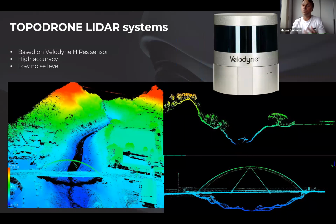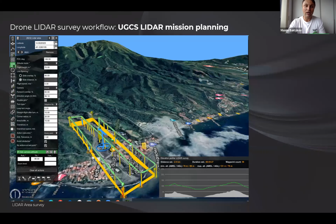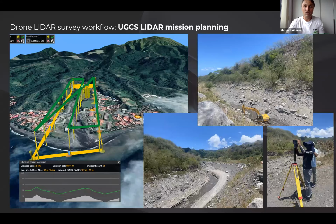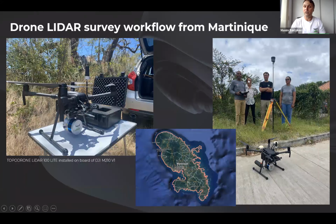And LiDAR provides very good accuracy, but the point cloud from the LiDAR is not colorized. And in this case, our client from Martinique asked us, by the way, this is a photo of our client, Jean-Francois. I think Jean-Francois should join us today as well, but he asked us, is it possible to colorize the point cloud? How can I do it?